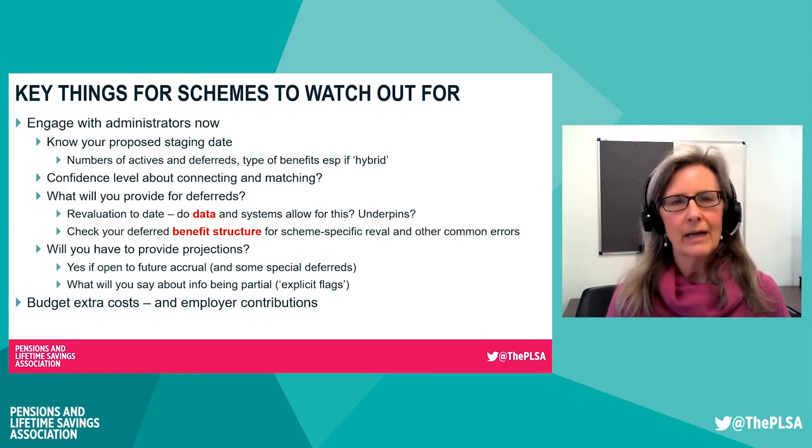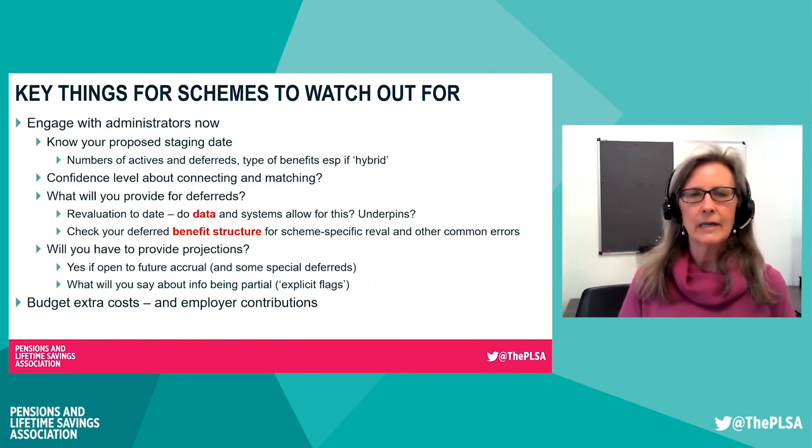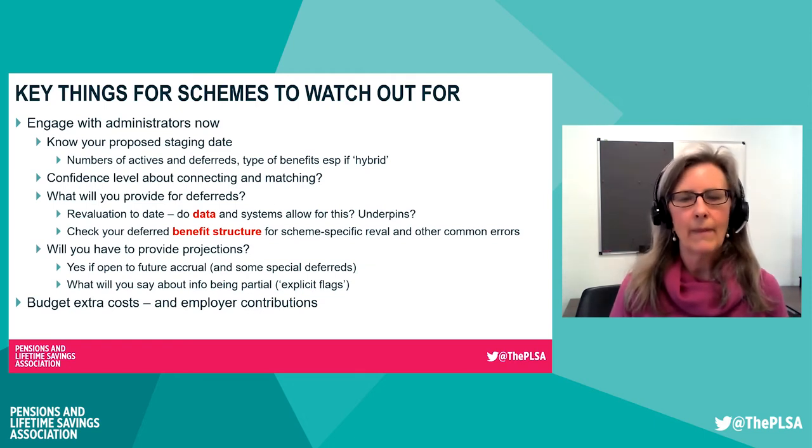If you've made a match with somebody, what do you actually have to provide under the regulations? For deferred pensioners, and this doesn't apply when pensions are in payment, you just have to provide a single figure. Is the deferred pension at leaving revalued to date? That seems to be the intention.